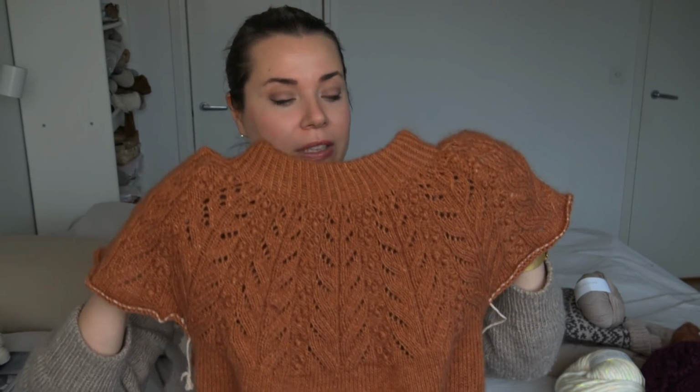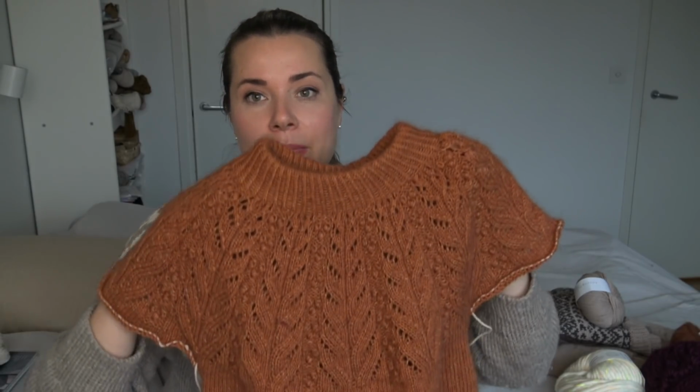And this was actually something that I submitted for a magazine, and it wasn't selected, but I really liked the idea and the design, so I wanted to cast on it immediately anyway. It was originally meant to be a summer design, so I submitted it for a summer t-shirt, and I used a crispier merino DK weight yarn for the swatch I made.